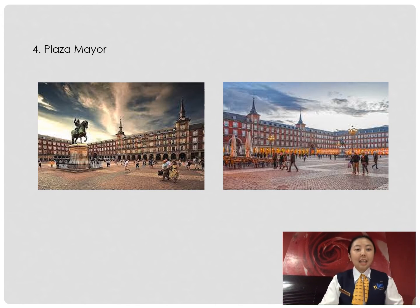Next slide is Plaza Mayor. This elegant 17th century plaza was built during the reign of Philip III and used as a center of commerce and municipal life, as well as the scene of ceremonial events such as the proclamation of a new king and the canonization of a saint. The square also served as a venue for bullfights, dramatic performances, and nightly tournaments.